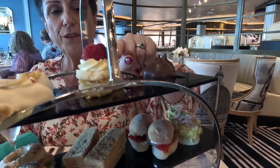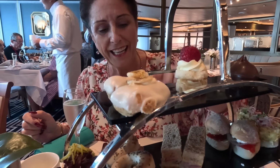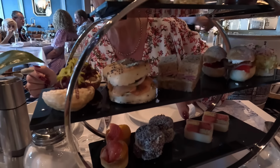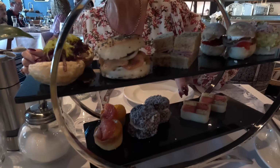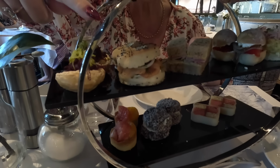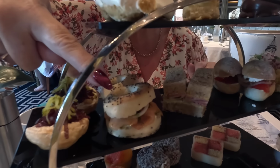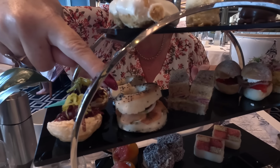It's like a little tower with radish on the top. And then they've got these beautiful little sweet selections here. Aren't they just divine? And look at the traditional Battenberg cake on the bottom here. Everything is kind of mini size. I'd like to give you an indication of the size. I don't want to just point my finger, but that's like a little mini bagel with the cream, with the smoked salmon in.